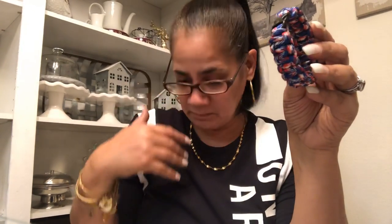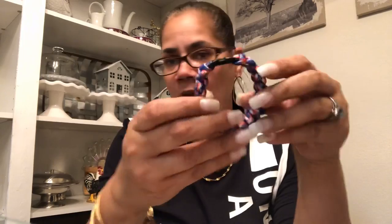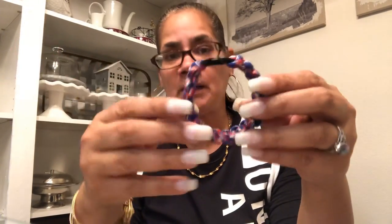So, when somebody enlightens me, I enlighten you guys. This right here is good to always have with you, because from what I understand, if you take this off and unhook it, it's a very long piece of rope, and I don't know how it would save your life. I guess maybe you could hold on to it and climb with it. I don't know, but I was just told it could save your life. So if you find one of these, hold on to it. Could mean life or death.